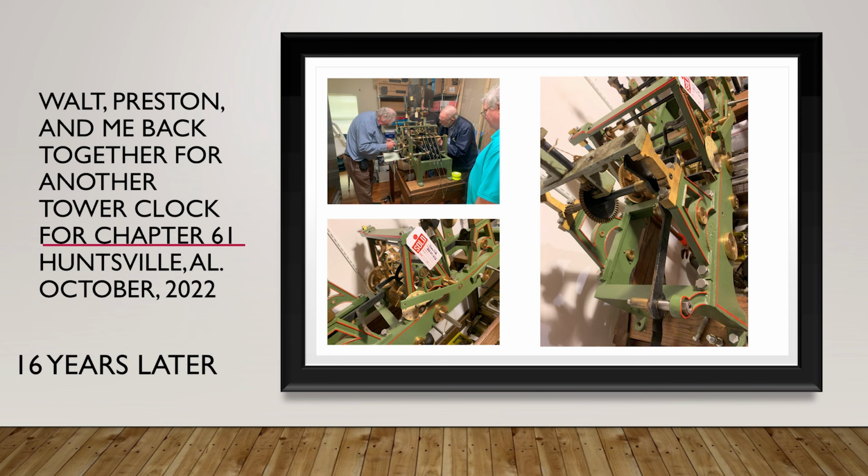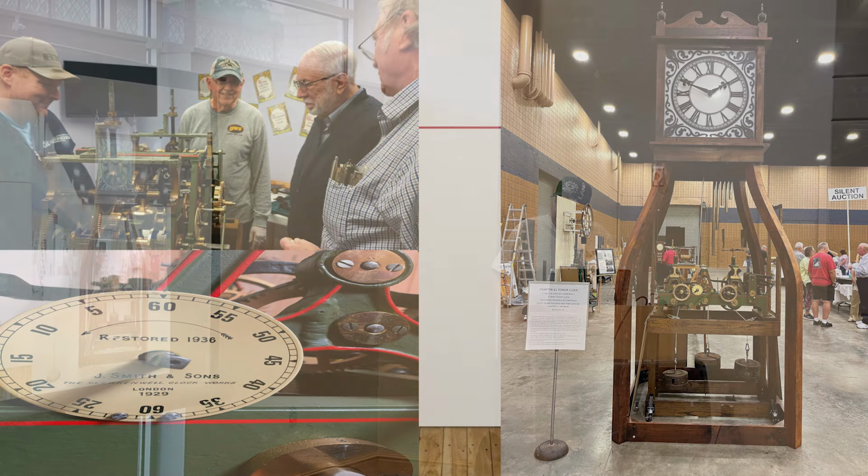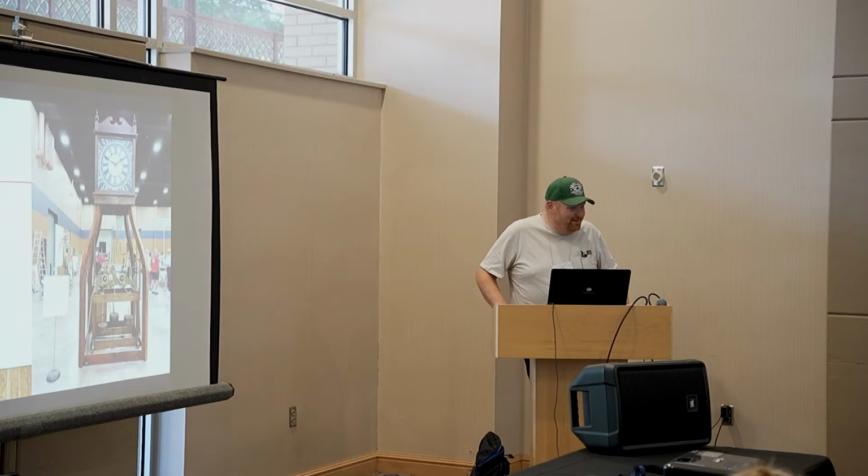The day we bought it, there literally were just pieces laying all around this workshop. And we were actually able to find all of the pieces, not even putting it together that day. But there was only one piece that had to be remanufactured. It was one tiny little gear. That was the only thing missing from this clock. So that was great. After 16 years, there is Preston, Walt, and myself. We had not been in the same room for those 16 years, had not seen each other at all. But clocks brought us back together again.